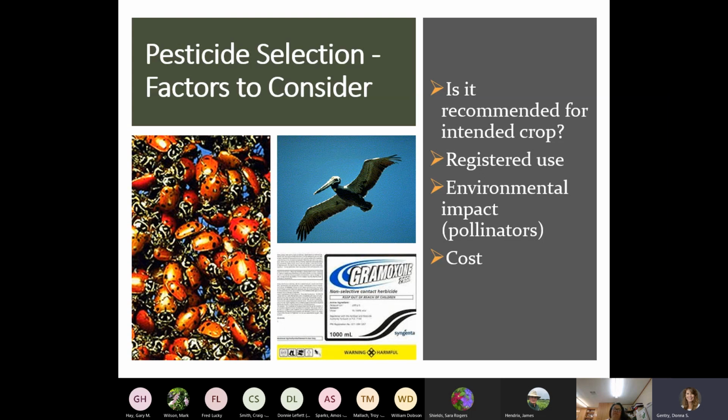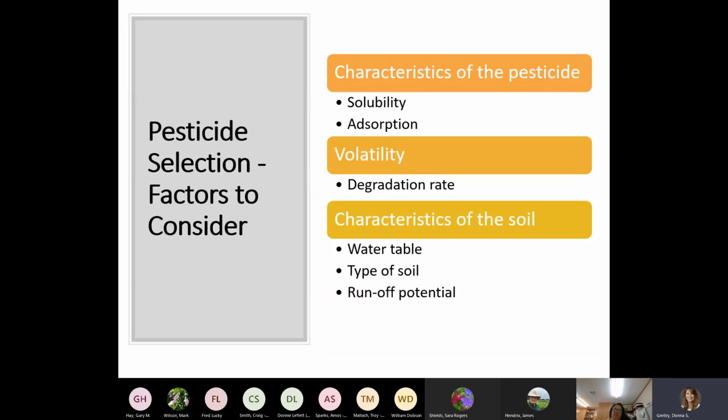And also the cost. Obviously that's a big reason to consider why you would put one pesticide over another out. Some other factors to consider: you have to look at the characteristics of the pesticide. Certain pesticides are readily water soluble. They're more apt to leach through the soil profile than those that are not soluble. Those chemicals can be absorbed, bound tightly to the soil particles. So when the soil runs off after a heavy rain or irrigation, those chemicals can go with it.